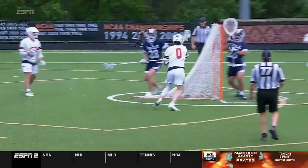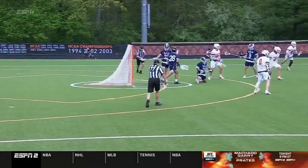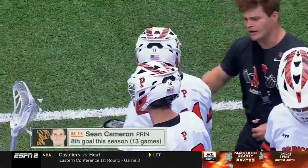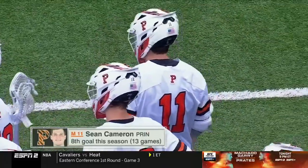That's just such good ball movement out of the Princeton offense here, and then Cameron just loading that shot up, that little sidewinder, low to high, getting to that top right corner. Again, Dixon, they just are playing with a lot of confidence. Yale's going to have to get a little bit more mean defensively, especially in that pick play.